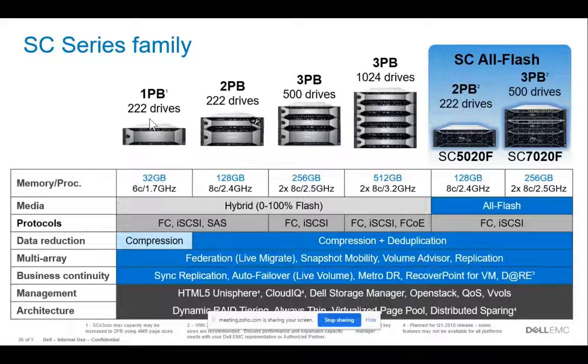1024 drives. Now, the AC3020, AC3000, AC5020, AC7020, and AC9000, those are hybrid storage solutions from Compellent. So what I mean by that, it can support both the SAS, SSD, and SATA drives, depending on what the customer requirement.